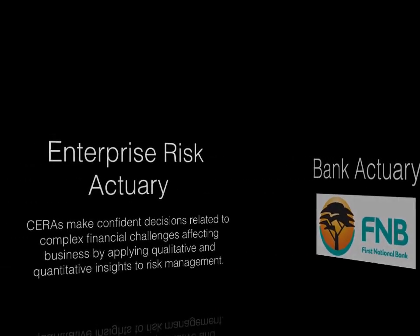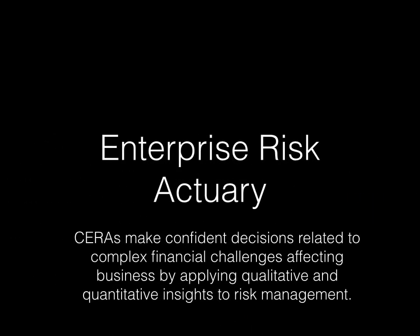Then there's this new actuary that's been brought onto the block, and you can see I don't have a company because I don't know what companies these guys work for. But if you read what their website says, they could probably work for a consultancy company or any company in general, because these chartered enterprise risk actuaries make confident decisions relating to complex financial challenges affecting business by applying qualitative and quantitative insights to risk management.